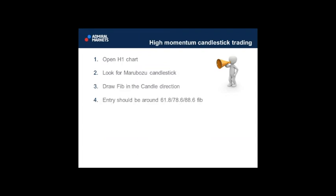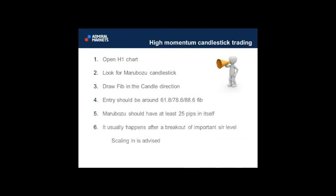Open 1 hour chart. Look for Marubozu candlestick. I will show what a Marubozu candlestick is. Draw Fibonacci in candle direction. So if your candle direction is from the bottom to the top, it's a 1 candle pattern. It should definitely be, and always, from the bottom to the top. For bearish Marubozu, you go from the top to the bottom. And it usually happens after a breakout of an important support resistance level, and we can scale in.